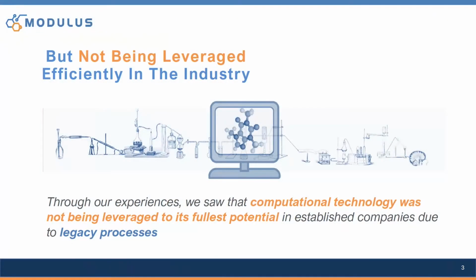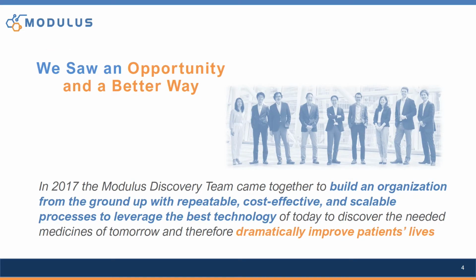However, through our experiences working in big pharma, we saw that this technology wasn't being leveraged to its fullest potential, especially in established companies because of legacy processes. So in 2017, we saw this as an opportunity, and the team came together with a shared vision in mind. And that shared vision was to build a brand new organization from the ground up with a repeatable, cost-effective, and scalable R&D process that enables us to leverage the best simulation technology of today to discover the much-needed medicines of tomorrow and dramatically improve patient lives.